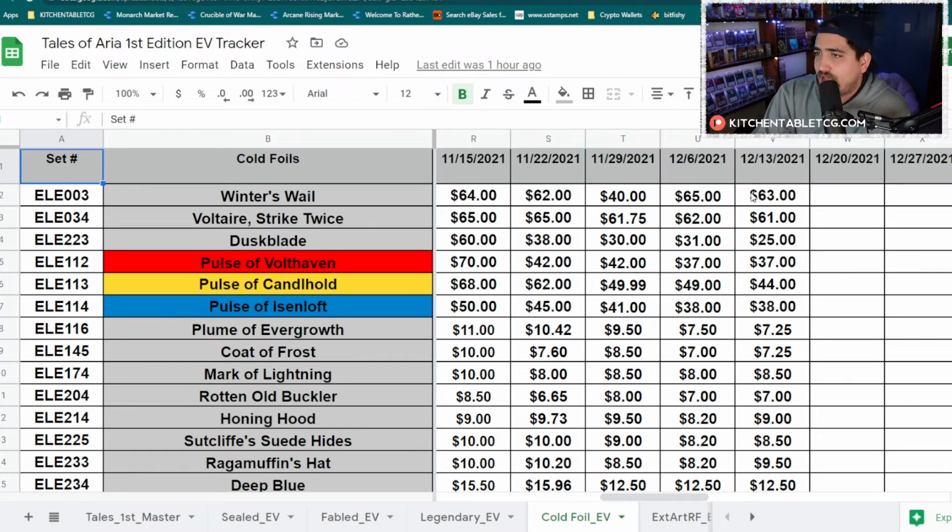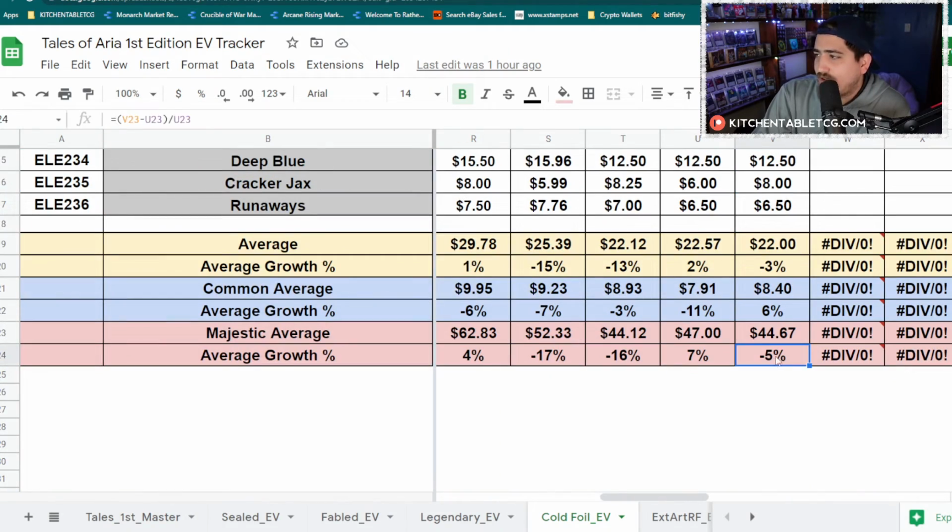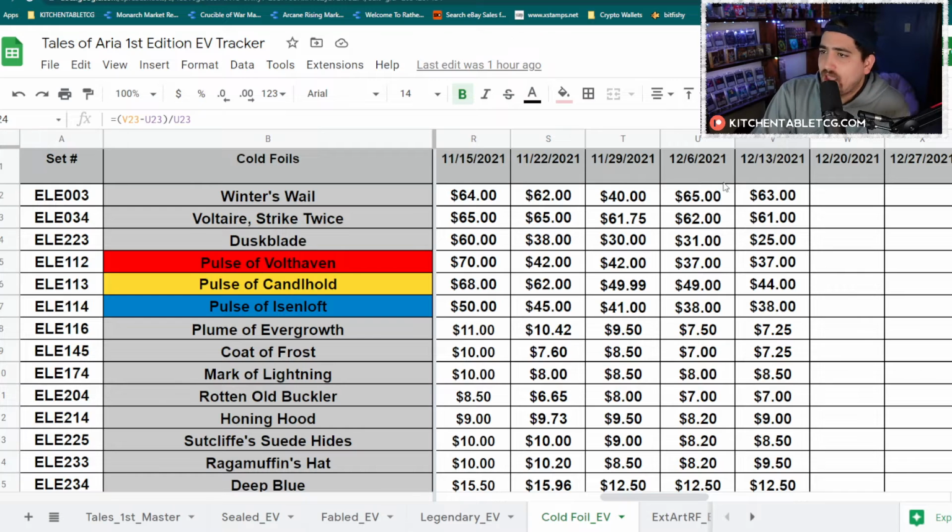Meanwhile, other cold foils, the Majestics, are down 5%. You've got Duskblade down to $25. There was a sold listing today of Duskblade for $25 over on TCG Player with free shipping. Voltaire at 61, Winter's Whale at 63, Pulse of Voltaven, Pulse of Candlehold, holding around the 40. All those pulses are sitting around $40.